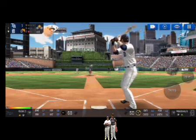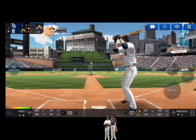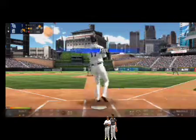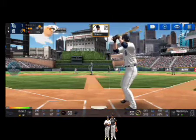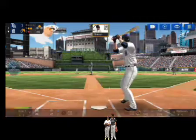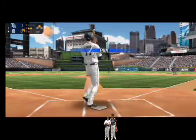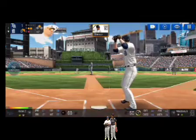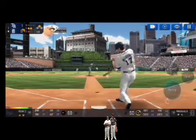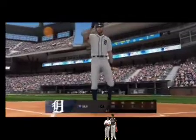He's in a full windup. And a deep foul ball. He delivers. That was close, but a foul ball. Here's the windup and the pitch. The batter's protecting the plate. He delivers. Strike three. He got him. Two outs. Runner on second.